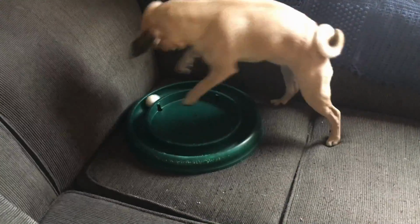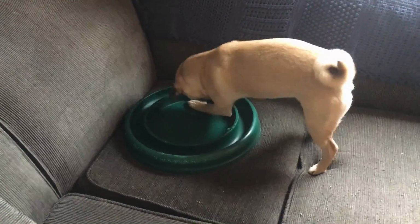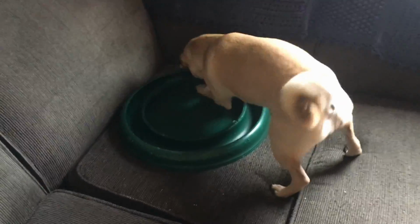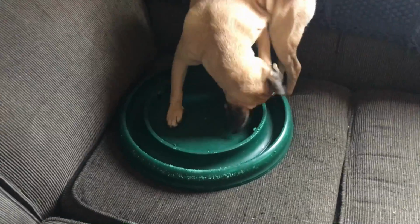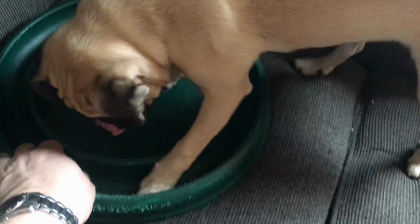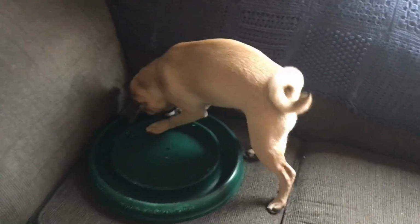So I gave her toy back so she wouldn't eat Christmas. And this, if you have a pug or a puppy, these little cat toys are amazing for keeping them occupied. You can see the chew marks on it. She loves to chew it, but she also loves to get the ball. She loves to pounce on it. Get your paw out of there. So cute.